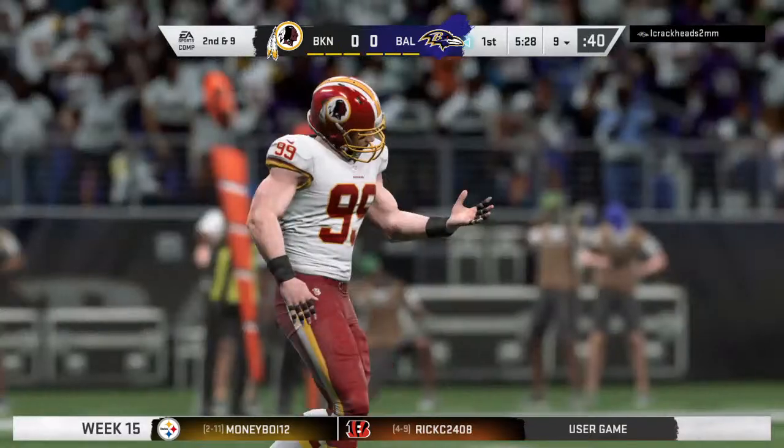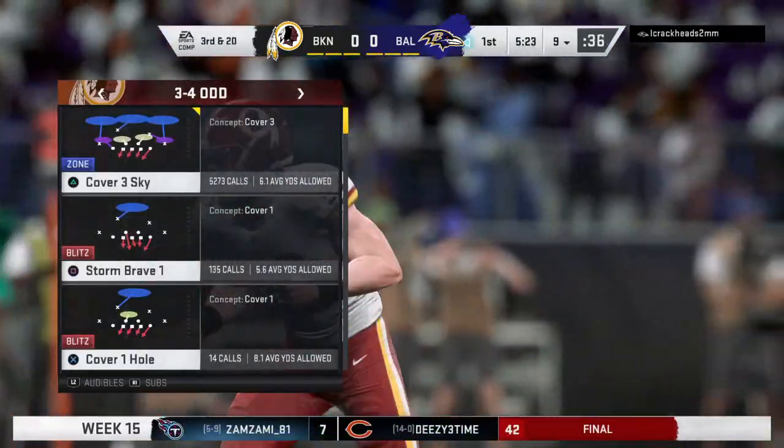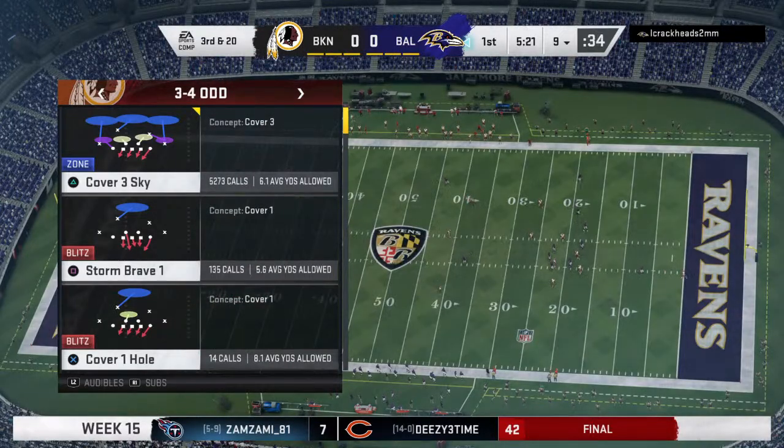Now the pressure comes, and he goes down. Just inside the 10, back at the 9. 2 sacks last week, another one right here.